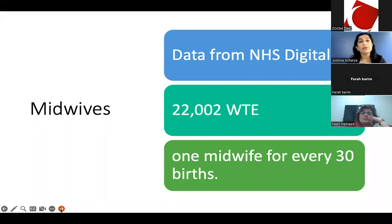It's not the same in most countries. I know in Pakistan, it's mainly doctors who deliver. But in the UK, midwives have a role. And the data from NHS Digital has shown that there are nearly 22,000 midwives currently. That means there's one midwife present for every 30 births. And the role of the midwives basically is to manage the low risk pregnancies.